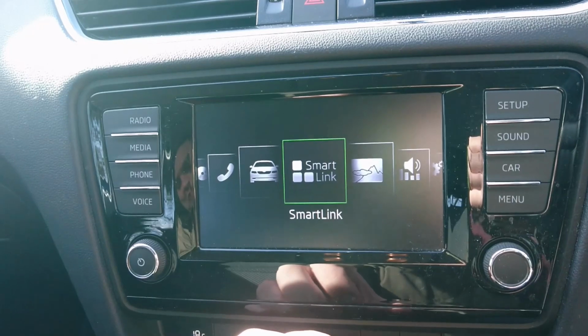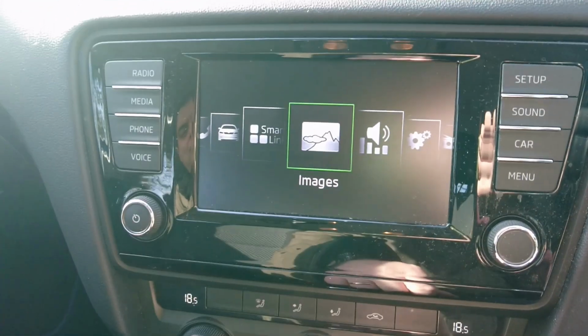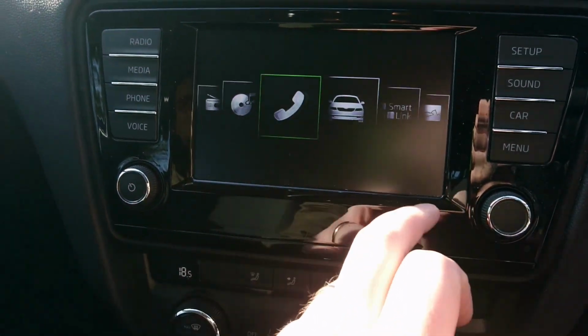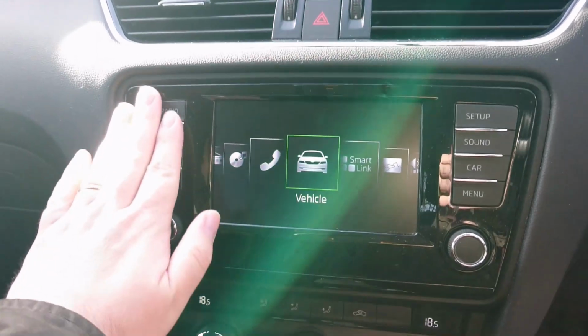Viewers, I've got to calm down, haven't I? I really must just calm down a bit. Ooh, we can have images that will be plugging in via the USB port down there. Sound, radio, media. Get the picture, viewers. You've all seen this kind of thing before, haven't you? It's nice to have these physical buttons on here.